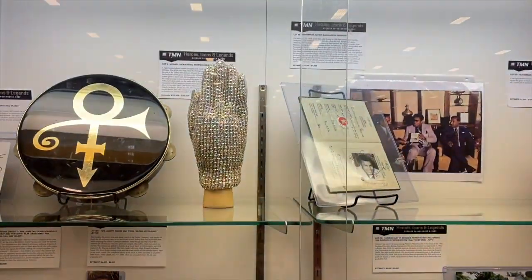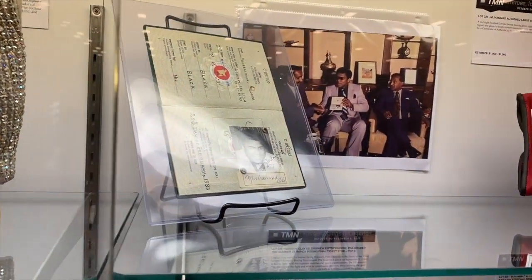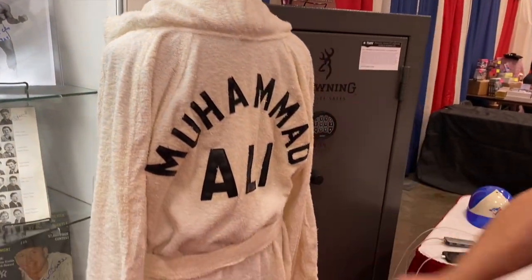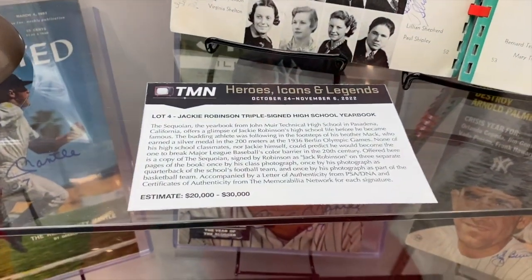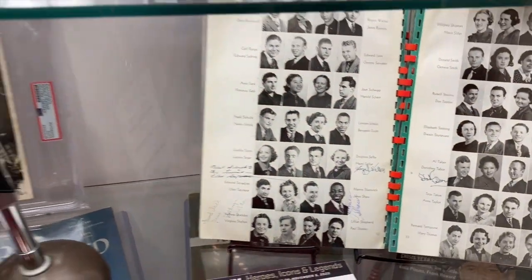Memorabilia network. So the auction is going to end November 6th, and it's going to be a good one. Got some amazing stuff. Prince's tambourine, Michael Jackson's glove, Muhammad Ali's passport from Bangladesh, and this training worn robe by Muhammad. So come check us out online. Stuff here. This is pretty cool too. High school yearbook, triple signed by Jackie. Signed by Jackie Robinson.